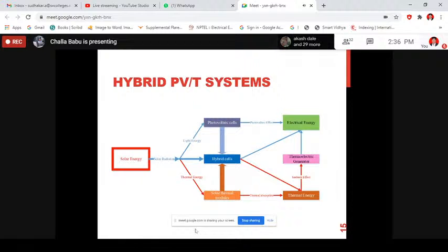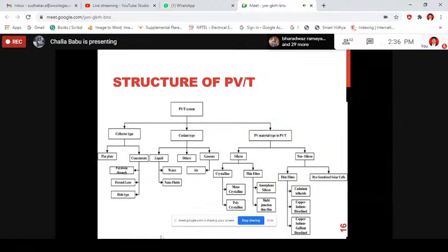To design or make any kind of PVT system, we have three major parameters. First, we have to select what kind of collector type we are choosing. The second is whether we are using a coolant or not, and which type. The third is what kind of PV material we have. If you want to select an efficient PV thermal system, these are the three major parameters.